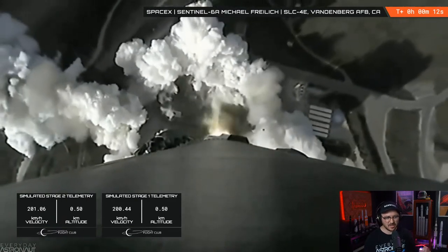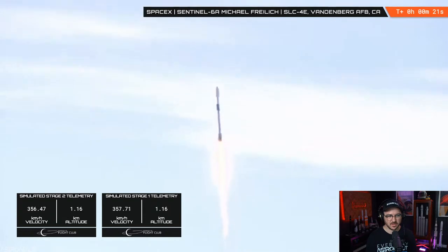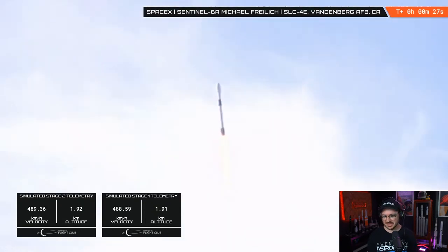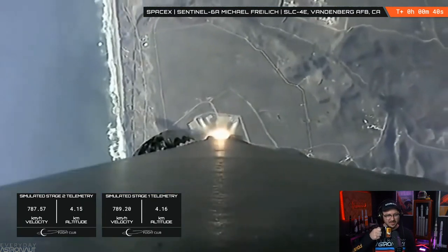Let's hear that audio, baby. That's a cool shot. M1D propulsion is nominal. Good. They did have to swap out some of the engines on this. Oh, here it comes. Look at that. Oh, yeah.